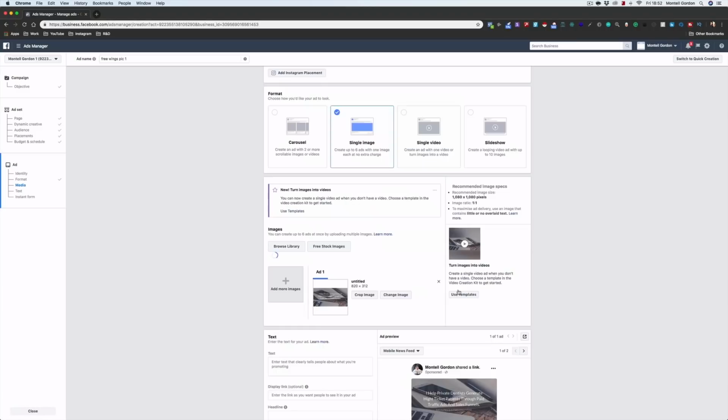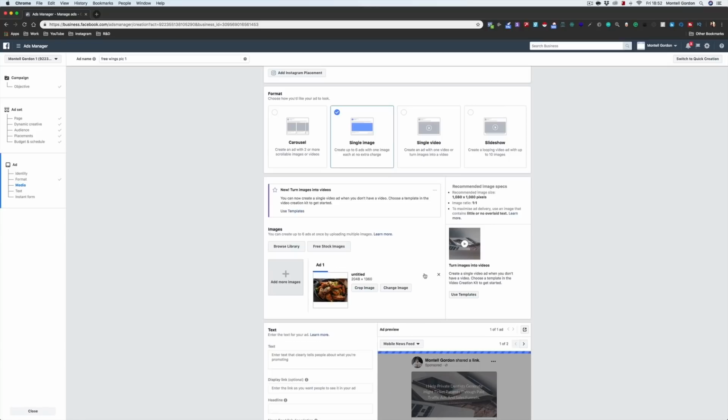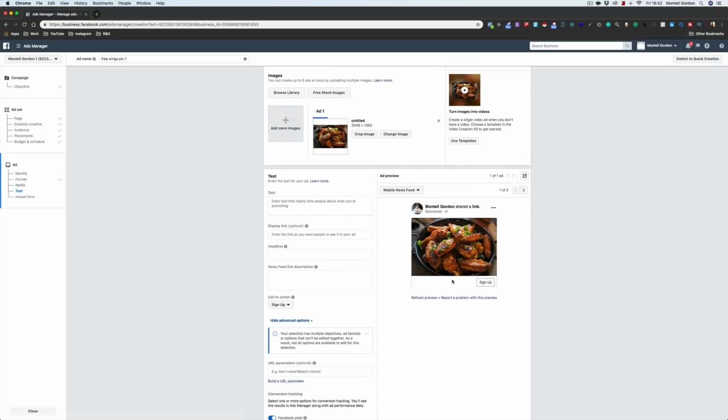I'm going to select this, press continue. Then I'm going to come down here and make sure I delete ad one. It's giving me two ads, so I'm just going to use one ad. We want to use one ad. And now, as you can see, it's starting to build this live preview in front of our face. Now, of course, this is going to say your client's restaurant name here if you selected the correct page.